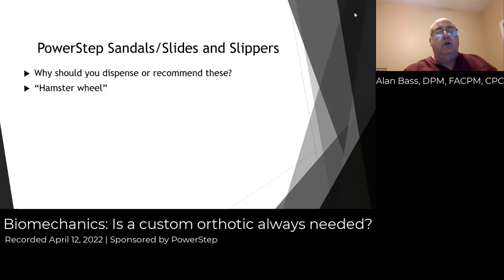And what's happening? You're getting them better with the treatment you do in your office. You're getting them better with the use of the PowerStep orthotic. But now they're not wearing their shoes, and now they're just sliding back and getting nowhere. You're back onto that same thing. Got to start all over. So by using the sandals, the slides, the slippers, which have the orthotic shell built into them, you are providing the patient with the support that they need that they're not getting if they're not wearing their shoes.